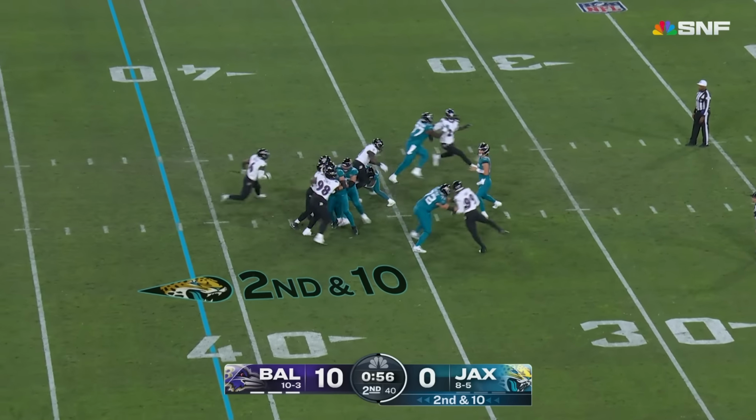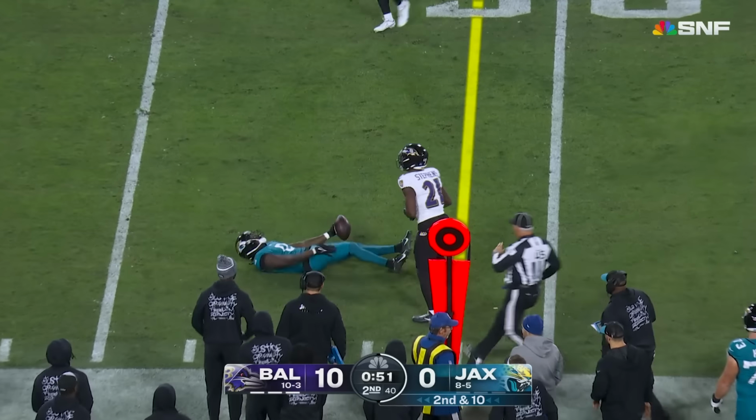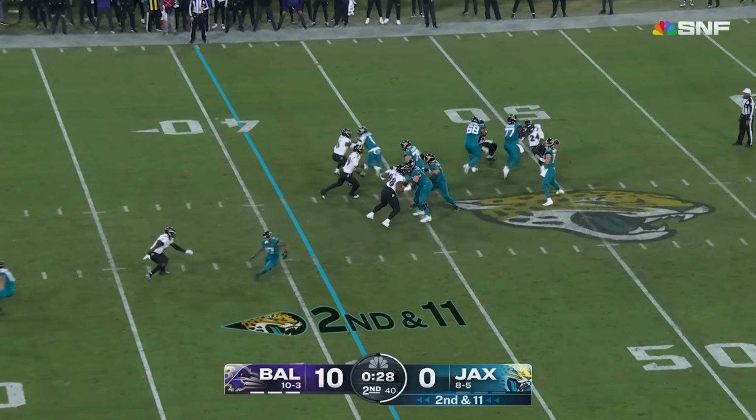Pick it up. Second and 10. Ravens bring the extra rusher. Lawrence's throw is complete. Inbounds, clock will run. Punt by Ridley. They bring four that time.